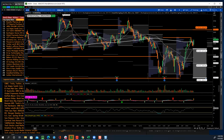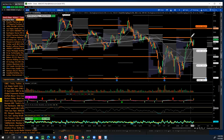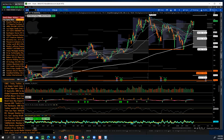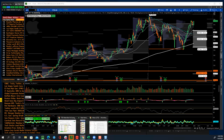Amazon had a big day today off of that VPOC takeout, which marked the high. Apple had a nice day today as well. Same type of pattern, really strong, up about 2.4%. That was one of our watch list names as well.